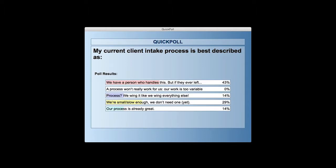So Karen, we've got some poll results to share. 43% of our attendees are saying we have a person who handles this, but if they ever left, ... And then 29% of our respondents are saying we're actually small or slow enough that we don't need one yet. And then we have 14% saying process, we wing it like we wing everything else, and 14% saying our process is already great. Actually, 0% of our attendees are saying a process won't really work for us, which suggests that everyone here does have an interest in process. Great. Oh, I love it.